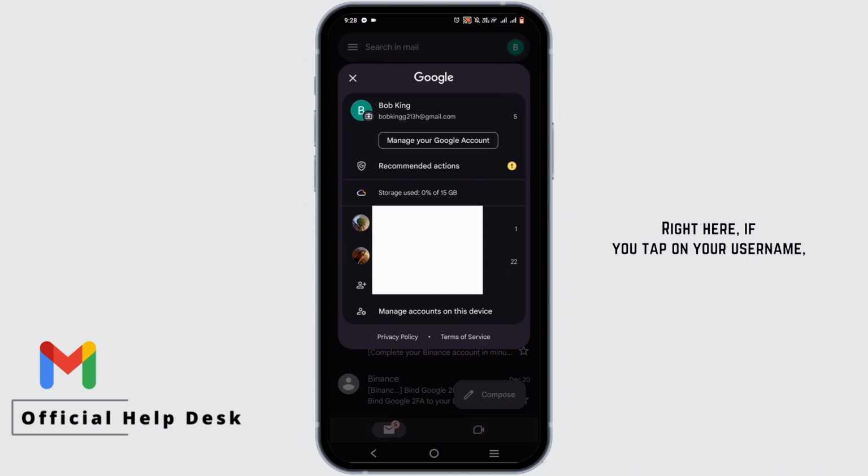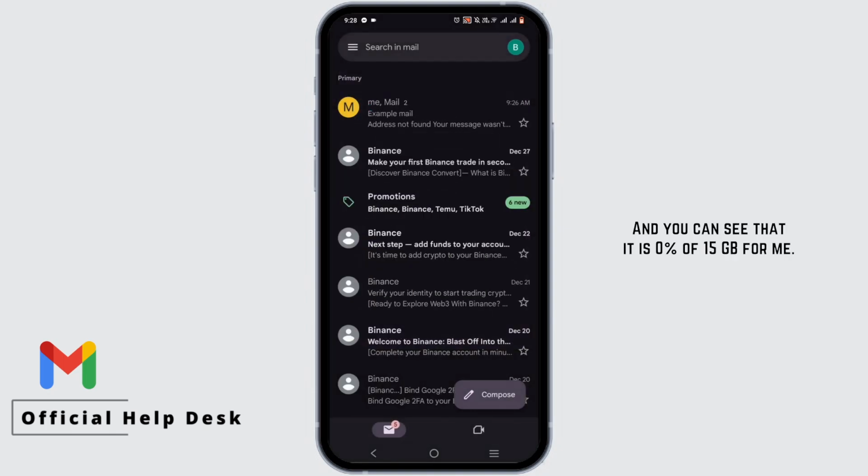Right here, if you tap on your username, you will see the storage used right there, and you can see that it is 0% of 15 GB for me. However, if your storage is full, go ahead and buy some storage from Gmail. If not, you can even create a new Gmail account. So let's move on to the third step.